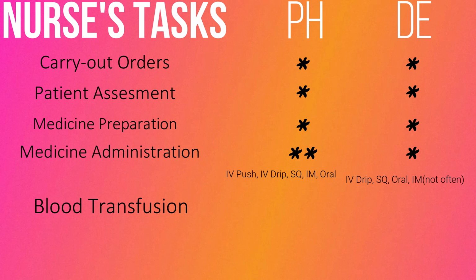Next, blood transfusion. Okay, sa PH, we are allowed to do that. We check the blood if it's the same before we hang it. That's why, ingat na ingat tayo dyan. Here in Deutschland, only the doctors can connect that. Only the doctors. We just have to observe the reactions from the patients, ganyan. But the doctor will have to check the blood. We just have to, papainitin lang yung blood. Papainitin yung blood bago i-transfuse, ganon.